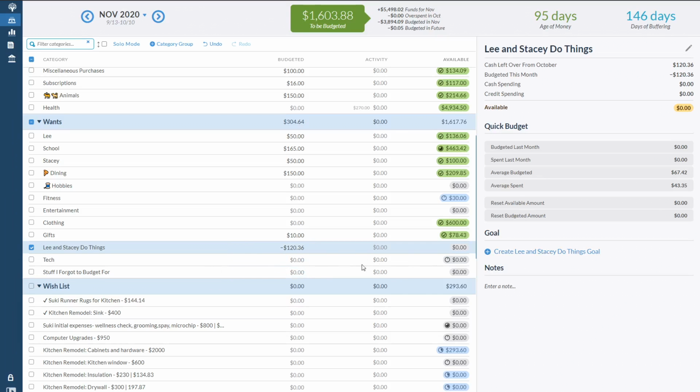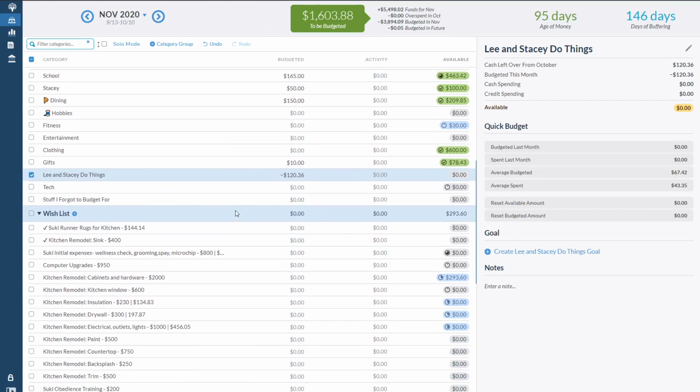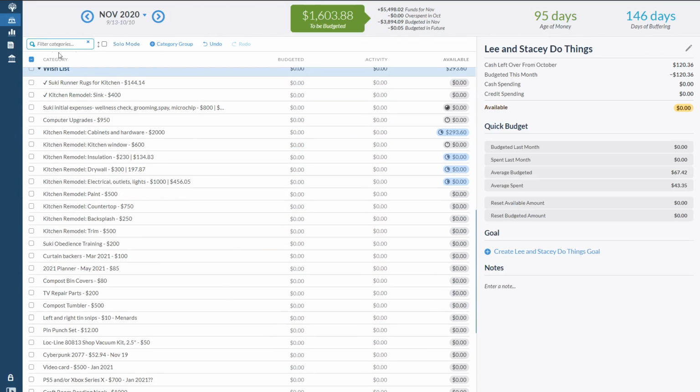Tech, like I said earlier, we're just going to leave it as something we want to fund in the future, but we're not actually putting any money into it right now. And then stuff I forgot to budget for, we've fortunately made it to a point in our budget that there's not too many things that we're not prepared for. So we can just leave that as is. And then the wish list we don't actually do in the month that we're funding for.